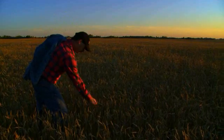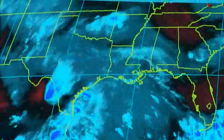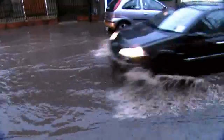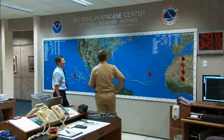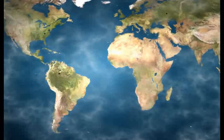Climate data rescued by CDMP impact agriculture, engineering, healthcare, and manufacturing. They help establish accurate trends in climate change, define patterns in the spread of disease, and create models used to predict drought and flooding. In short, information from CDMP projects impacts our economy, our nation, and the world.